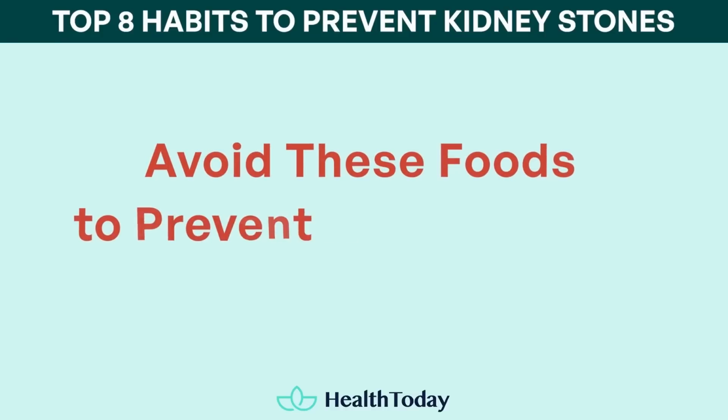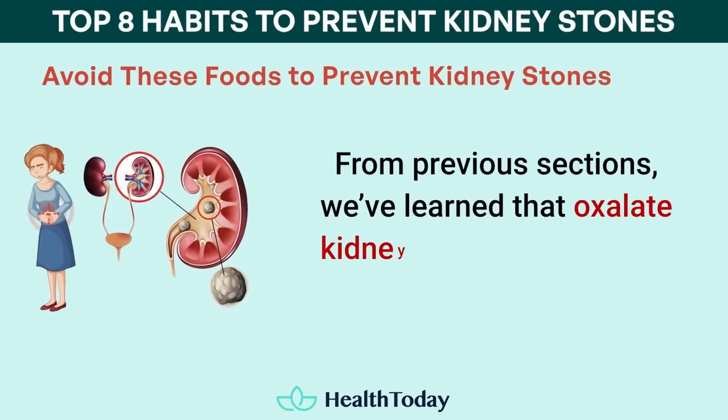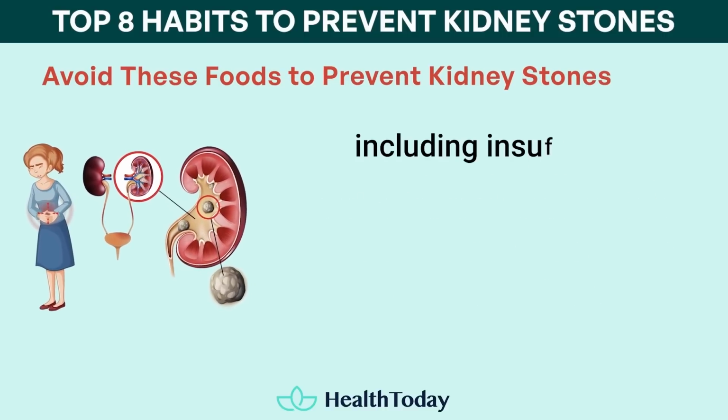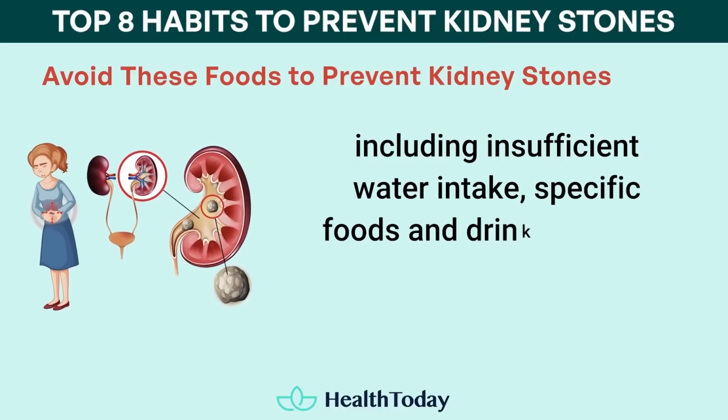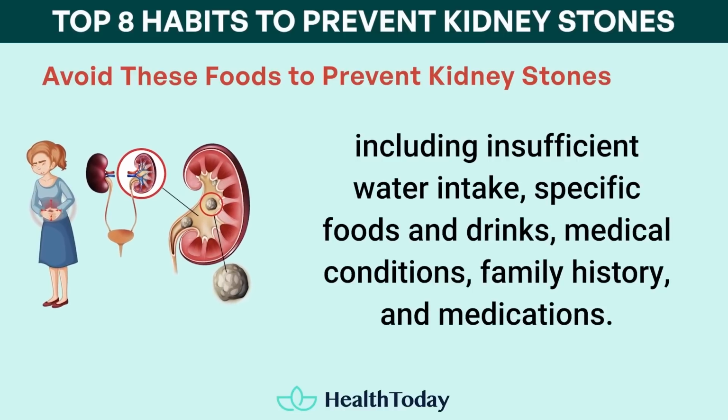Avoid these foods to prevent kidney stones. From previous sections, we've learned that oxalate kidney stones form due to various factors, including insufficient water intake, specific foods and drinks, medical conditions, family history, and medications.